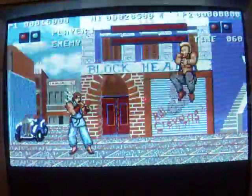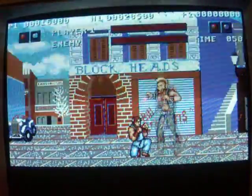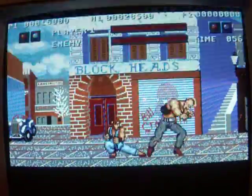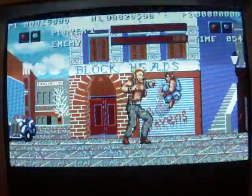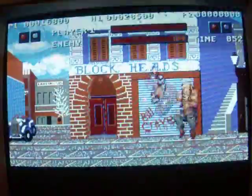1-1. Ah, I can do a bottom spinny kick. That's going to take him surely. You can't even seem to do a normal sort of flying kick, can I? You can do that thing, but I don't know how I managed that.